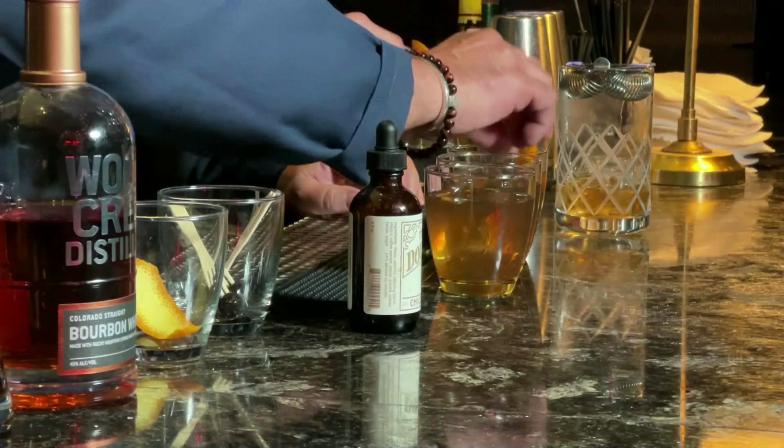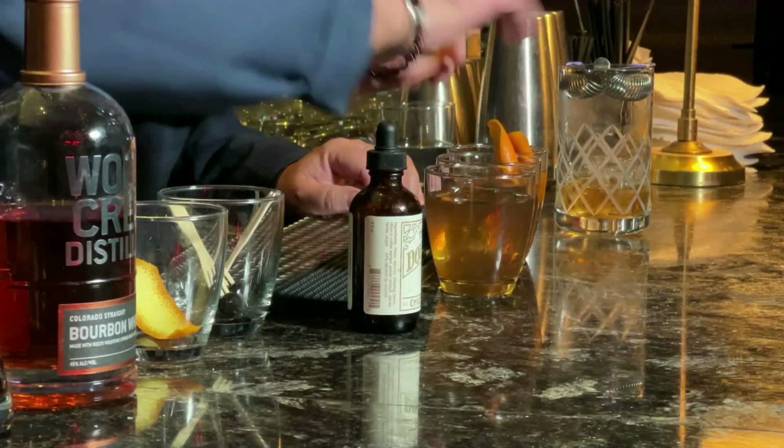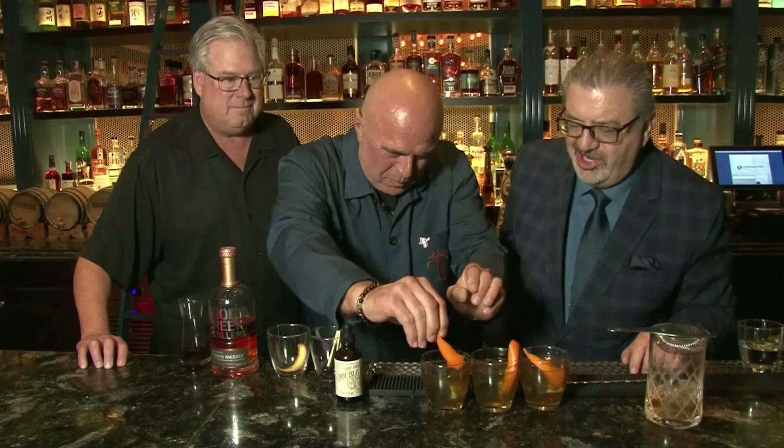A little orange rind? Yeah, we want the oils of the orange zest in there. Tim would call that a garnish, I believe. Yes, and we've got some filthy black cherries. What makes them filthy? You use your hands? Yeah, Daniel Filthy. I was watching.